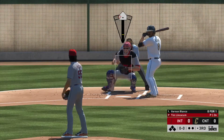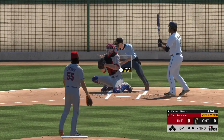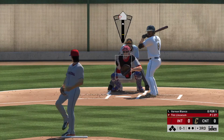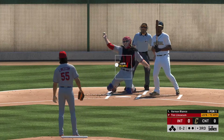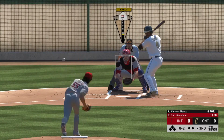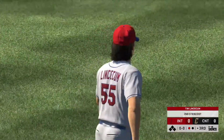Coming to the plate now, Vernon Blanco. He got on top of one and was a ground out victim last time. And he gets ahead here with the fastball. Strike one. Oh, and he's really getting the better of him now. It's strike two. And a good bite to that slider as he swings through it for the first out of the inning.